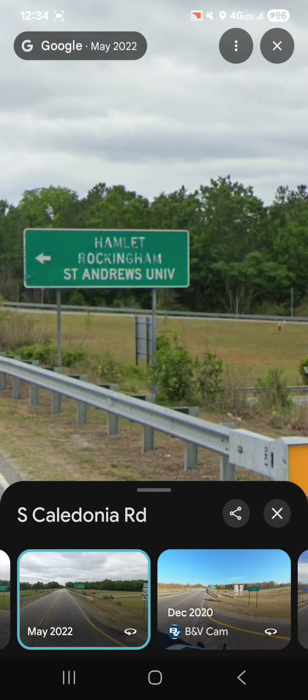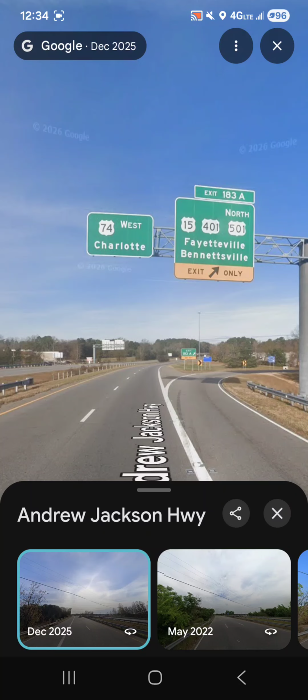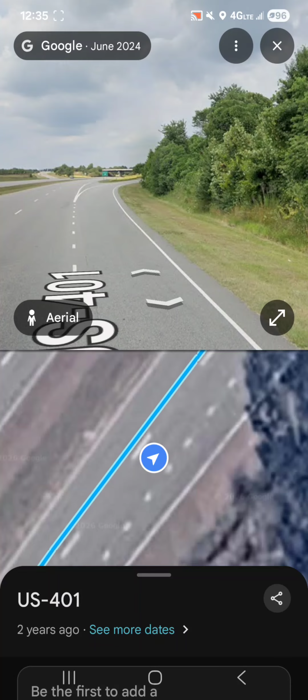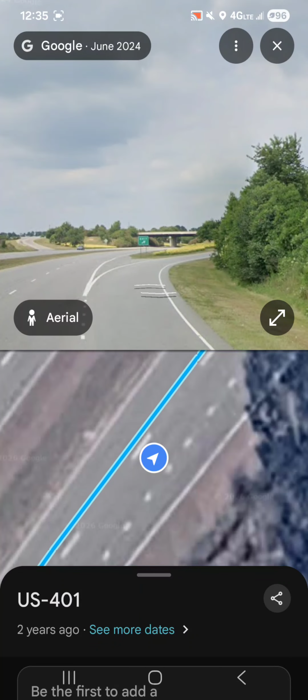So we head into Hamlet, Rockingham, and St. Andrews University. Now we're splitting off with U.S. Highway 74. It is signed for Charlotte, North Carolina. So we're now going to be concurrent with U.S. Highway 15, 401, 501, both signed for Fayetteville and Bennettsville. U.S. 401 is leaving, so U.S. 401 will head into Fayetteville. So U.S. 501 and 15 will just head into Durham.